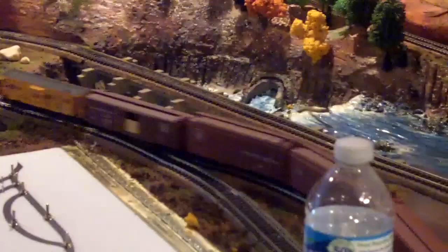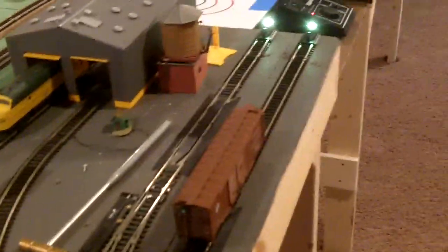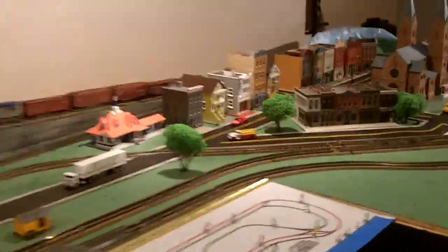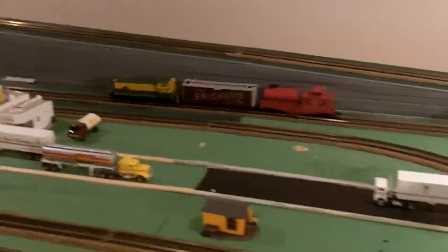But right, oh, there goes our track cleaner. So we're going to clean the track and see if it makes it through. Oh, I heard a derail. Oh, it fixed itself.